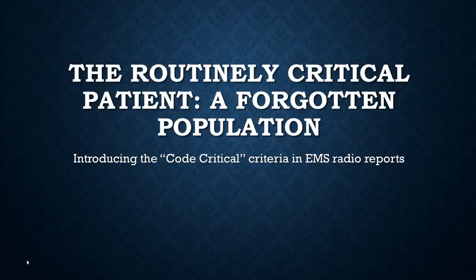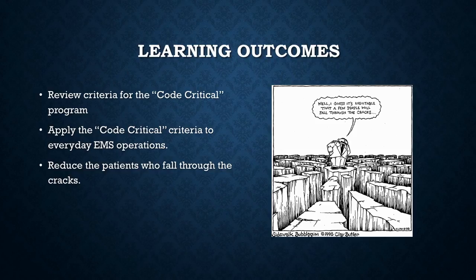Today we're going to introduce something called the Code Critical Program. And hopefully by the time we're done with this, you'll have a pretty good buy-in to the process. So our learning outcomes for today include: we're going to review the criteria for what we're calling the Code Critical Program, and hopefully give you some information to apply it to everyday EMS operations, with the goal of reducing people that currently fall through the cracks with our other, what I like to call our other code word programs.